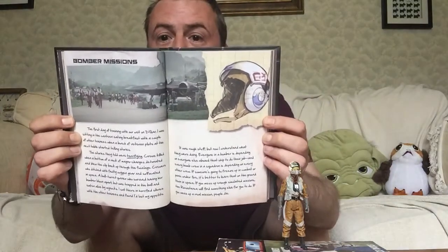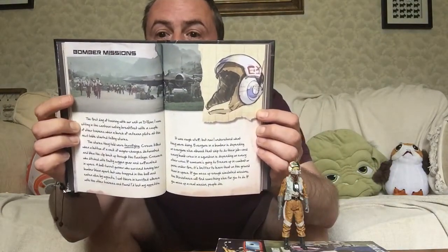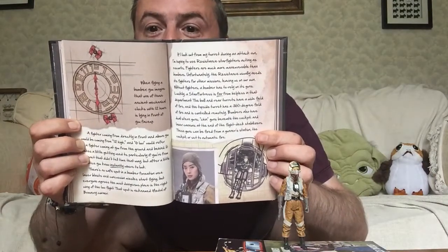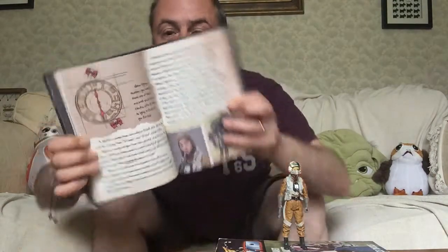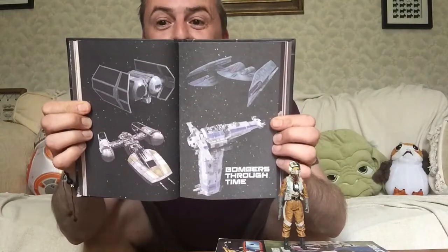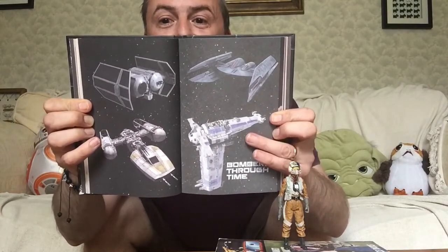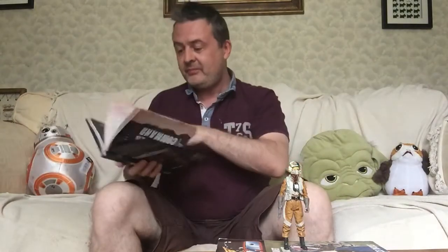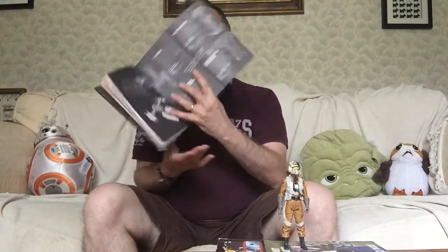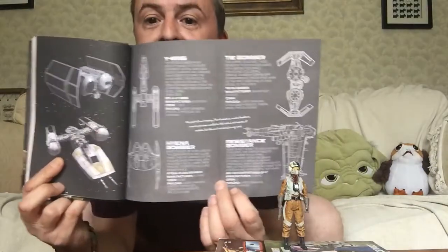Bomber missions. There's the car. This is a timepiece with TIE fighters. There's the ball turret again. Now this is interesting. Bombers through time. So we have the TIE bomber, the Y-wing, the Star Fortress, and the droid bomber. I believe this opens out. Yes, it does. So we have some very nice schematics here.